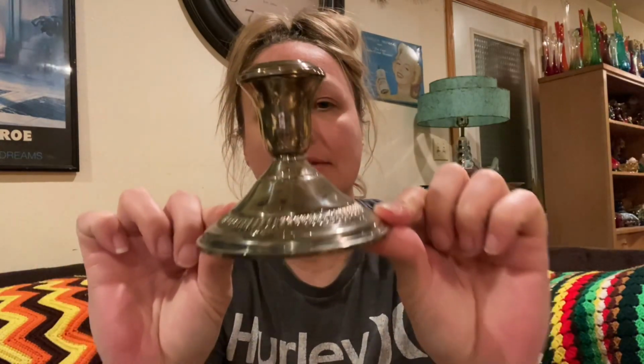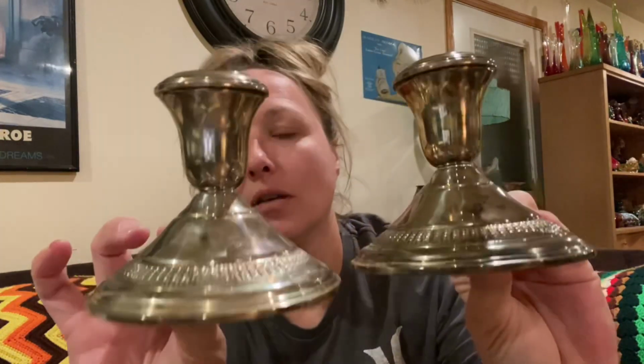I think it says AMC or PMC. I can't read it. I'm going to have to look it up. They weigh 8.45, so I'm assuming these are silver. I still forgot to look them up. If I find anything, if they are silver, I will put it up here. I'll say yes or no. But I believe they are because they're marked sterling. So there's these two that were in the bags. They each had their own bag.